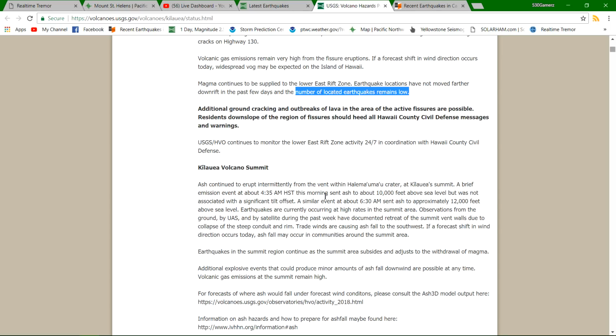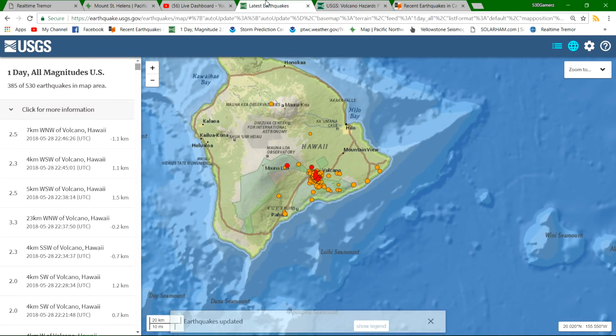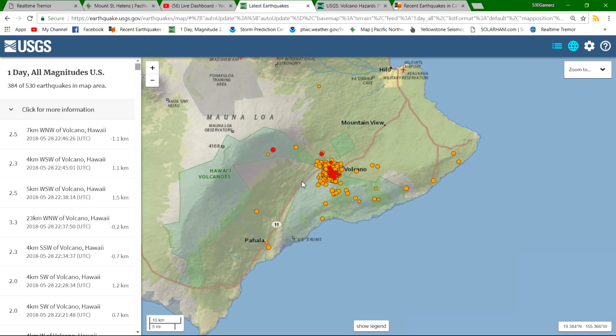They're still continuing to see smaller ash explosions. Earthquakes in the summit region continue as the summit area subsides and adjusts to the withdrawal of magma. That's what I was talking about just a couple minutes ago. These folks are saying almost 400 earthquakes today is just a sign of the ground adjusting to the lack of magma right there at the summit.